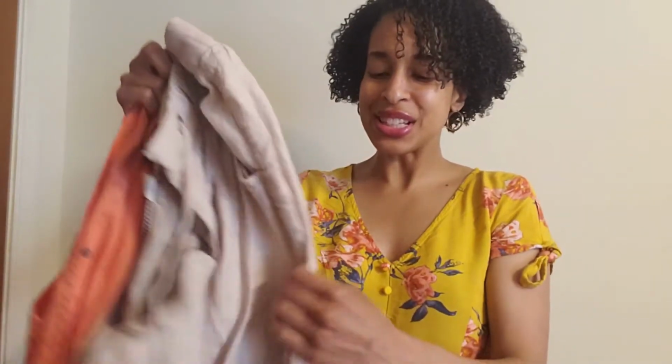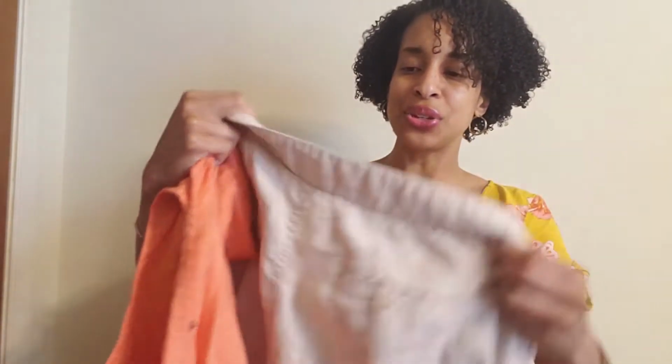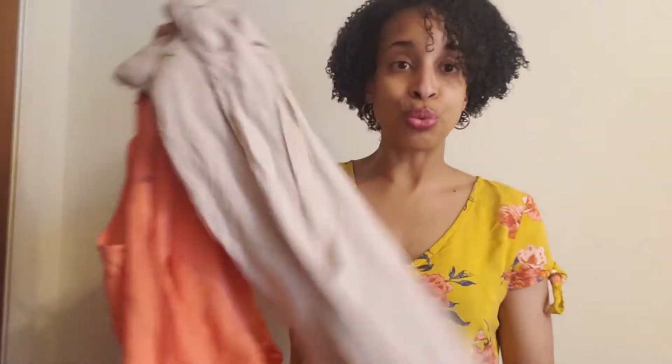I wore it with these cute khaki linen pants. These are really nice. This and this together with some nice sandals. Really cute, especially on an 85-ish weather day. Definitely keep you warm. It's very light too as well.